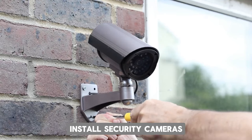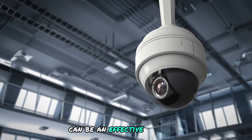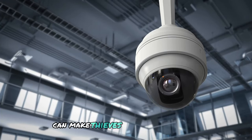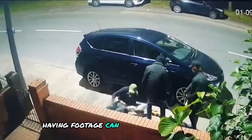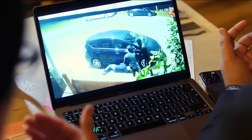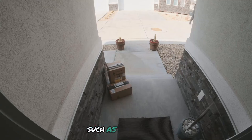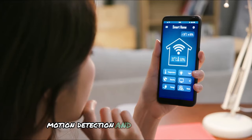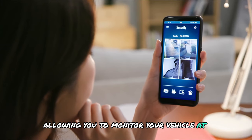Install security cameras. Installing security cameras around your parking area can be an effective deterrent. Visible cameras can make thieves think twice before targeting your vehicle. Additionally, having footage can be helpful for police investigations if a theft occurs. Modern security camera systems offer features such as night vision, motion detection, and remote access via smartphone apps, allowing you to monitor your vehicle at all times.